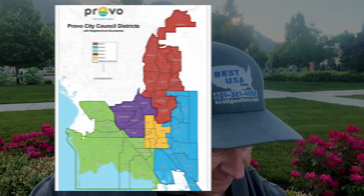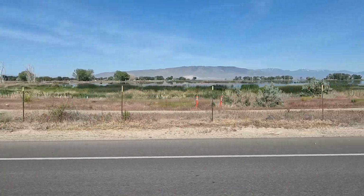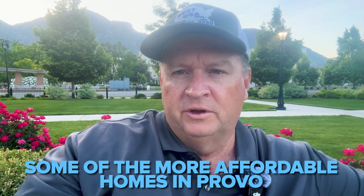Okay, let's move out west to district number 3, and that is the west side of Provo. These are all the neighborhoods that are literally on the west of Interstate 15 and closest to Utah Lake. These include Lakeview North, Lakeview South, Fort Utah, Provo Bay, Sunset, and Lakewood. The pros here is this is where you will find some of the more affordable homes in Provo.